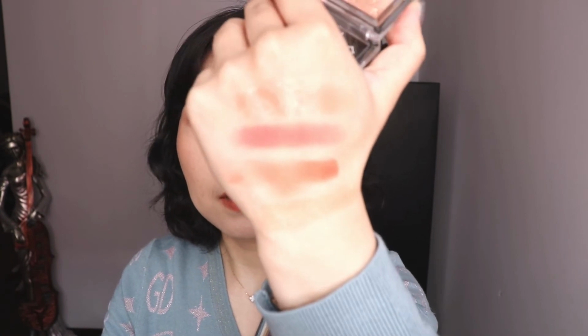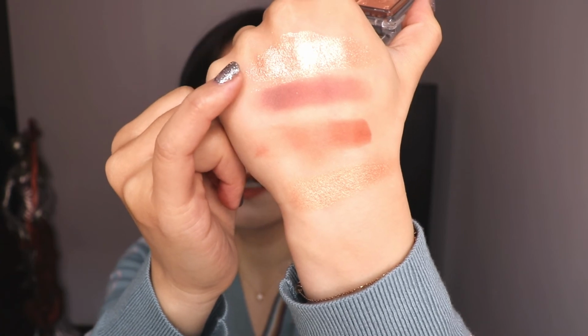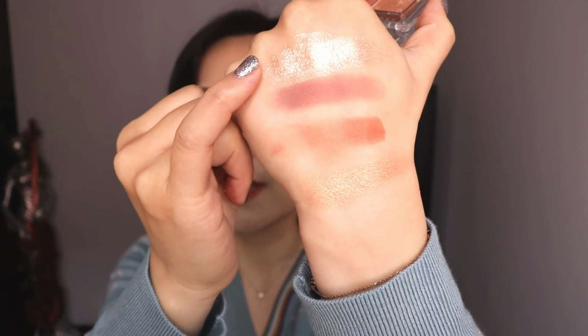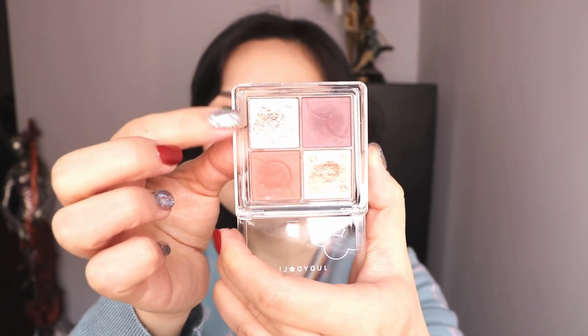So let me just swatch the two shimmer colors on my hand as well. Okay, one is over here and one is over here. This one has more pink and silver in there. It's not glitter, it's just a silver reflection, slightly lighter than this one. This one is more orange based. So the more orange one is this color and the lighter one is this one. When you apply this on your eyes, the pigmentation is even better than on your hand. When you swipe the color on, you can clearly see it and it's so easy to build to the level you want.